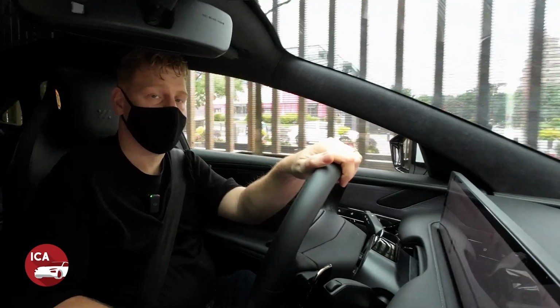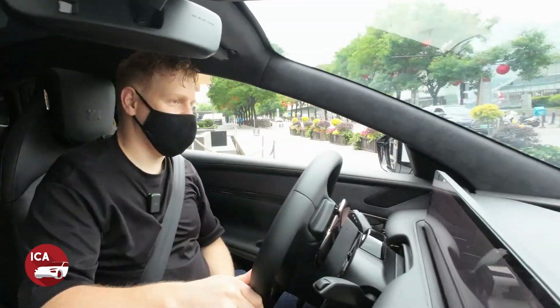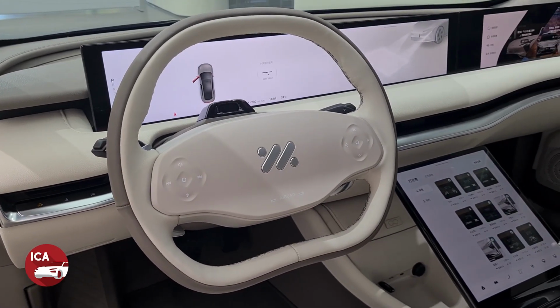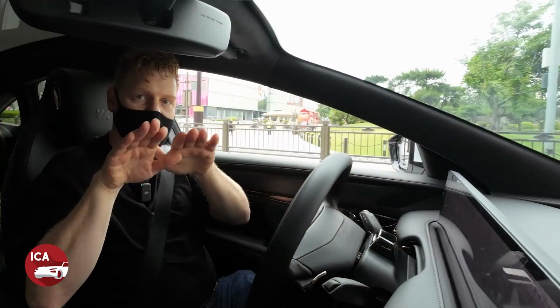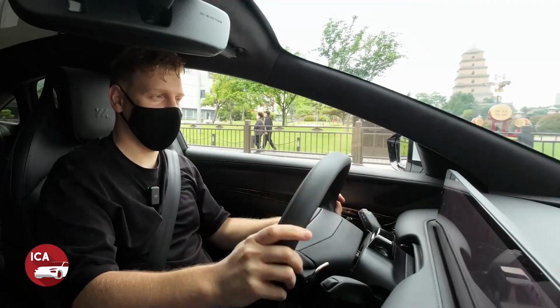Just about to drive past the Big Goose Pagoda on the left side. Now the first thing I've noticed is this steering wheel is very interesting because it's not actually a circular steering wheel. So the bottom is actually curved inwards, a bit like this kind of shape, and the steering wheel is a bit flat on the top, so it feels quite different to a normal steering wheel when you're already doing your turn.